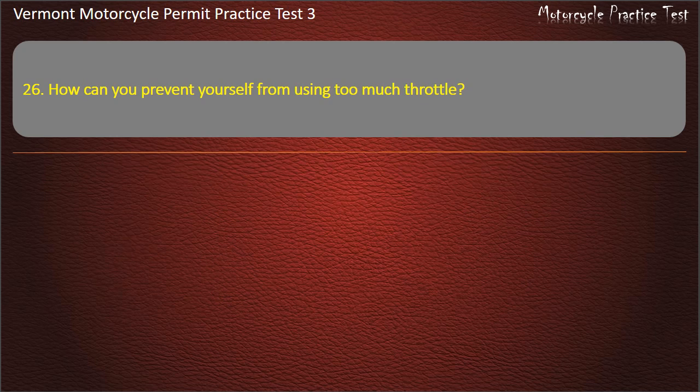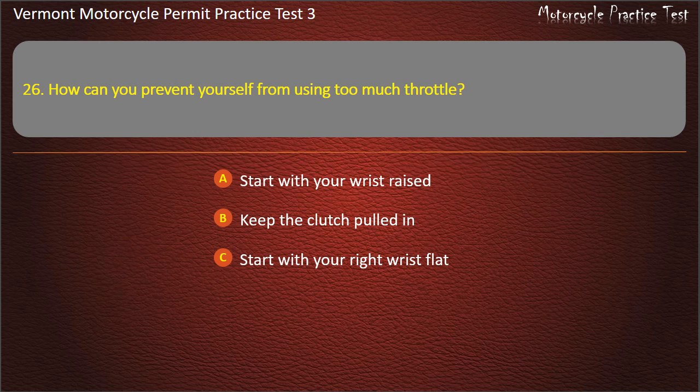Question 26. How can you prevent yourself from using too much throttle? Start with your wrist raised. Keep the clutch pulled in. Start with your right wrist flat. Only ride in lower gears. Answer. Start with your right wrist flat.